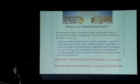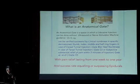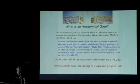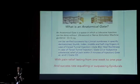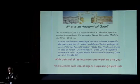So how do we define an anatomical gate? An anatomical gate is a space in which a lignocaine injection can be done without ultrasound, nerve stimulator, machine guidance, or X-ray. It can be verified as successful by clinical numbness in specific dermatomes, the 3.5 fingers of the median nerve, and heel numbness in the tarsal tunnel. So you give the injection. If you have numbness in the fingers, it means you injected inside the carpal tunnel within 5 minutes. You wait another 25 minutes, and then he will have decreasing pain in the upper limb.